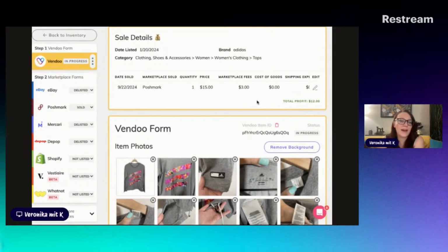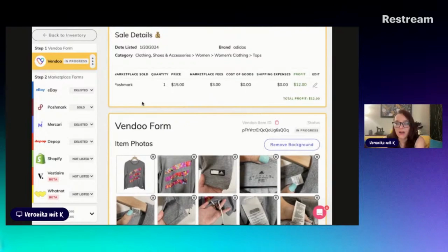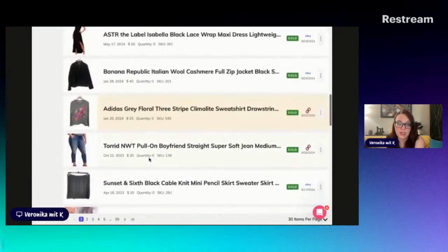I didn't get a lot of wear out of this one, so I sold it on Poshmark for $15. I did put my cost of goods as zero, because I had worn it a bunch of times, and then decided it just wasn't for me, as it didn't fit right, and then had listed it. I had put money into it initially, but for items like that, I usually just log them as zero cost of goods, and I make a profit of $12.